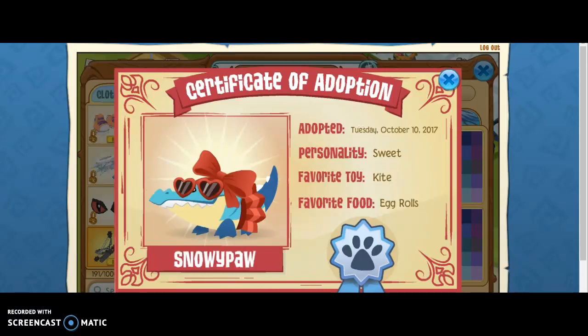So, next pet is an egg pet, that came out of the extravaganza eggs in the diamond shop, and I'll also be saying if it's an egg pet. So, this is Snowy Paw, and I also adopted her on Tuesday, October the 10th, 2017. Her personality is sweet, it's cute for a little crocodile. Her favourite toy is a car, and her favourite food is egg rolls. Egg rolls, scrambled eggs, I don't know, they're both about eggs. Let's move on to the next.